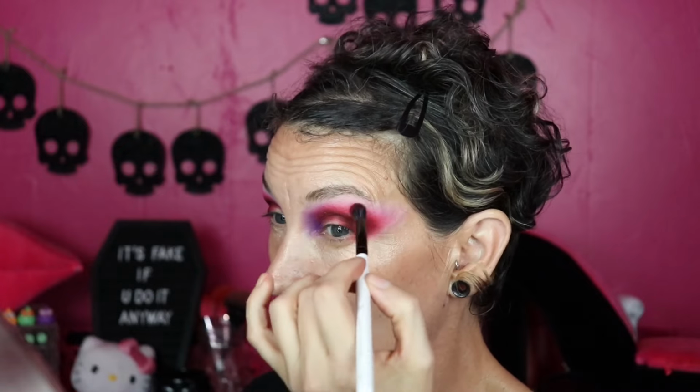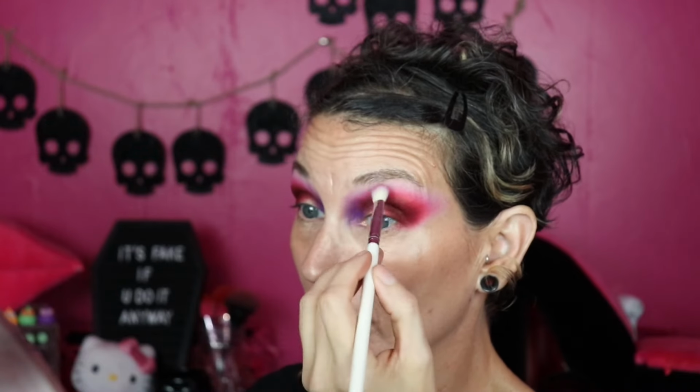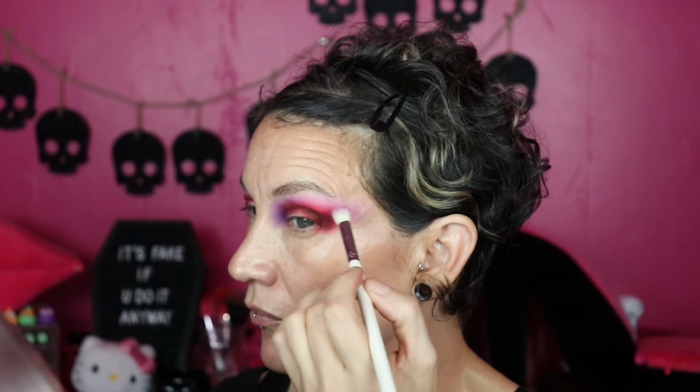Man, this looks so pretty. I feel like that was really great color choices. That fucking bright purple on the blend out is fucking awesome. So cute.